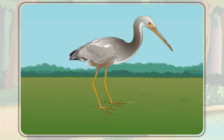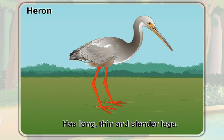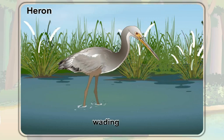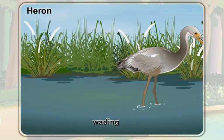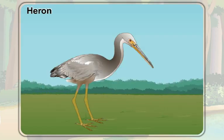Now have a look at the legs of this heron. It has long, thin, and slender legs. These legs help the heron to wade in the water. Now, look at its toes. It has 4 toes. Like a duck, 3 of its toes are pointing towards the front, and 1 of its toes is pointing towards the back.